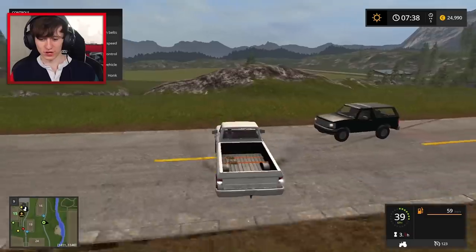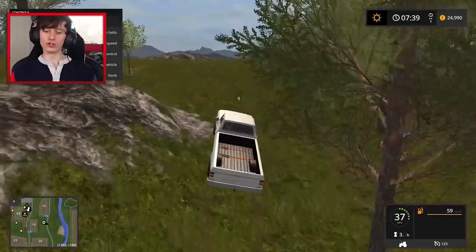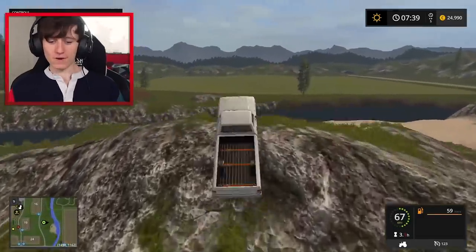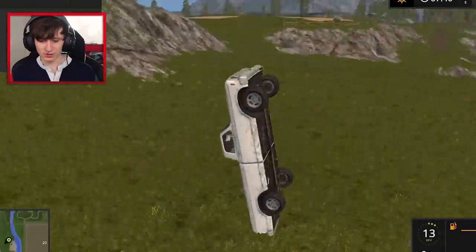Right, there's our cliff. Reverse, reverse, reverse! Here we go. Hold on, everyone. Hold on. Come on. Come on. Good! Why was that nowhere near as exciting as before? Oh my god, I'm flipping all over the place.